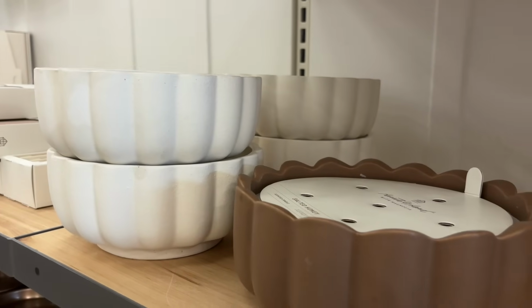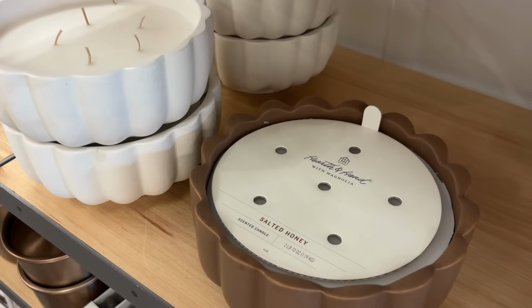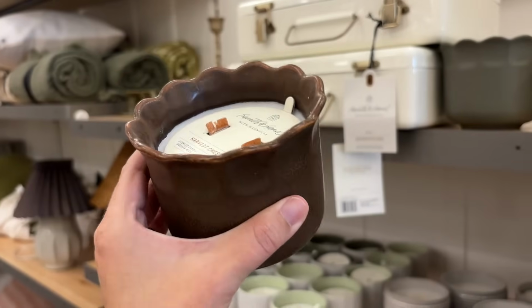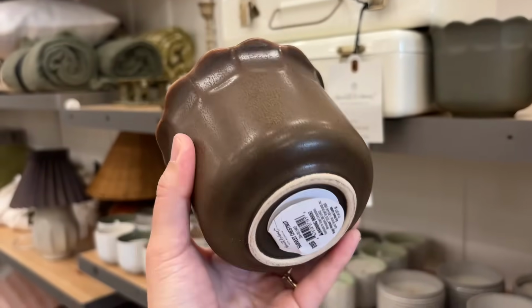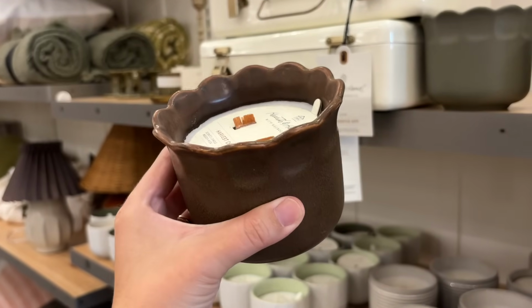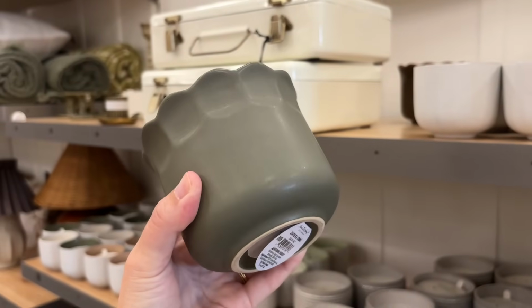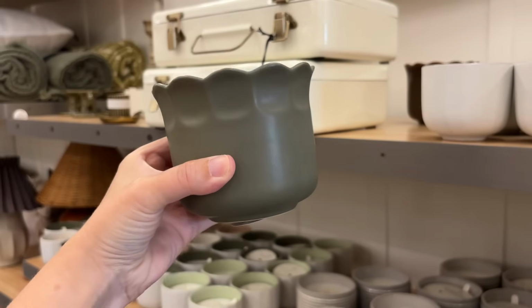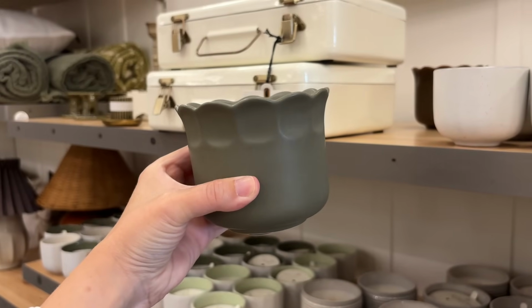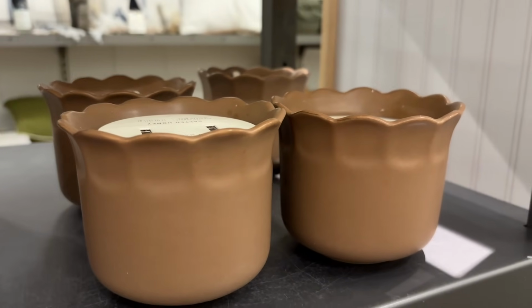Speaking of pretty details, these scalloped candles in both the white and the brown tones are so beautiful. The shape is elegant, and I think they look perfect on a coffee table. And I also love the mini scalloped candles that they have with the wooden wick. These come in a variety of different colors, and the salted honey is my favorite scent. There are a couple of other candle styles.